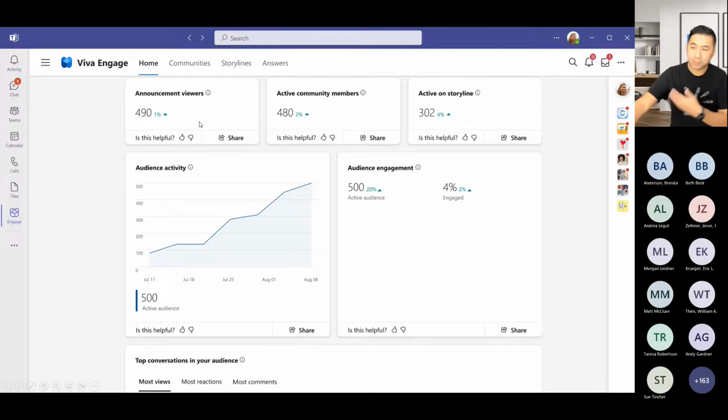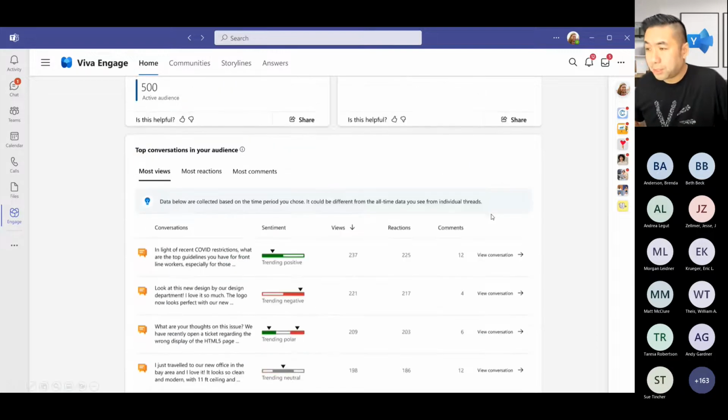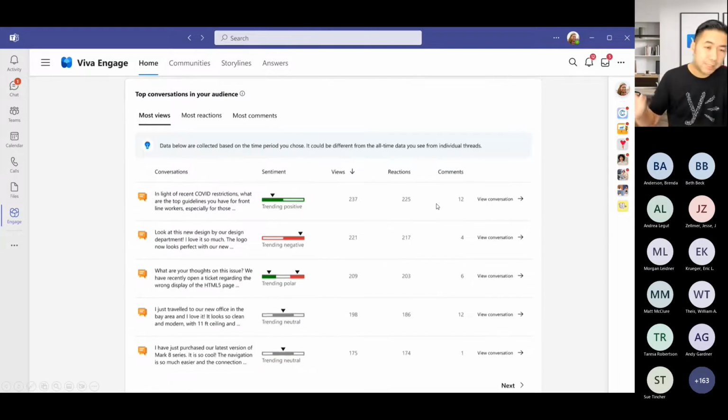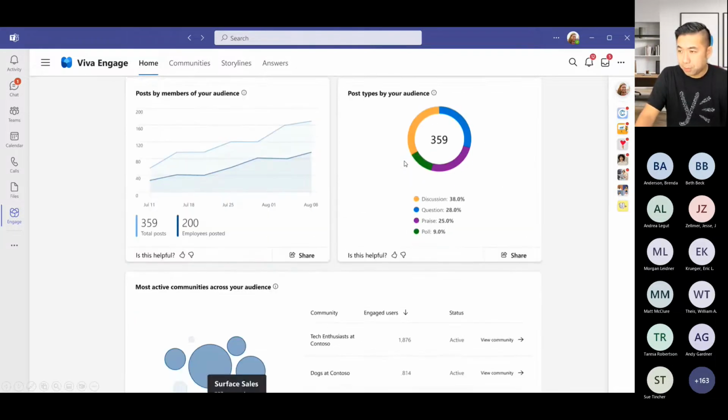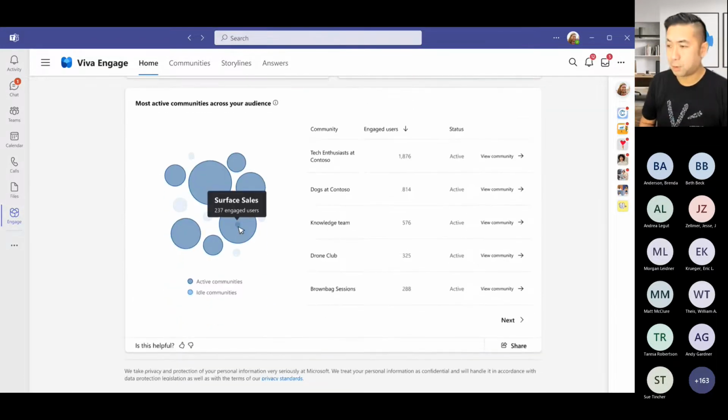If you're sending announcements out, what's the reach of those announcements that are going out? What's the audience? What's the activity of the audience within? Oh, actually, let's see. Sorry, I skipped one here. What are some of the top conversations within the audience, and what's the sentiment around specific conversations that are happening within your organization? So a rich set of analytics for leaders to be able to understand the activity that's going on within the body of their organization. What are the most active communities that are happening within that leader's organization? So that's the leader scenario.